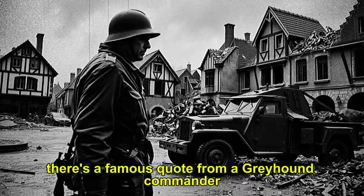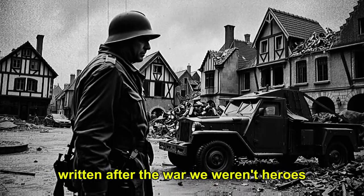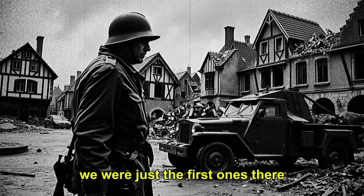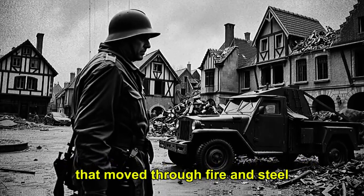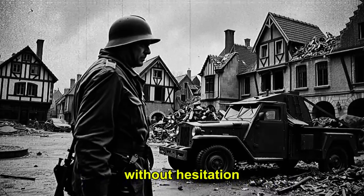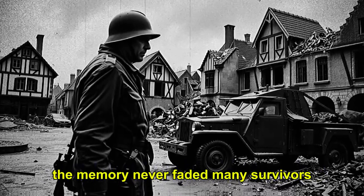There's a famous quote from a Greyhound commander written after the war: "We weren't heroes. We were just the first ones there." Simple words, but they carry the weight of a generation that moved through fire and steel without hesitation. And for the German soldiers who faced them, the memory never faded.